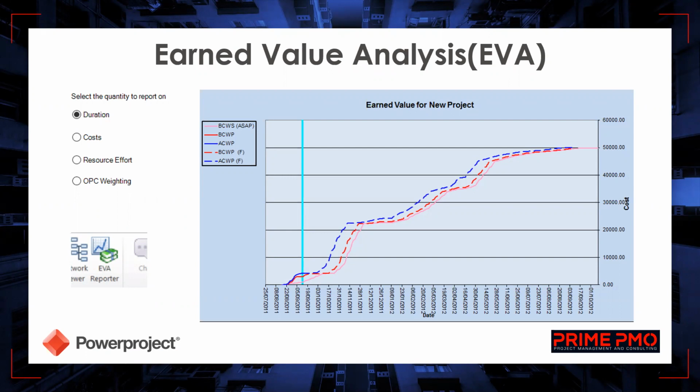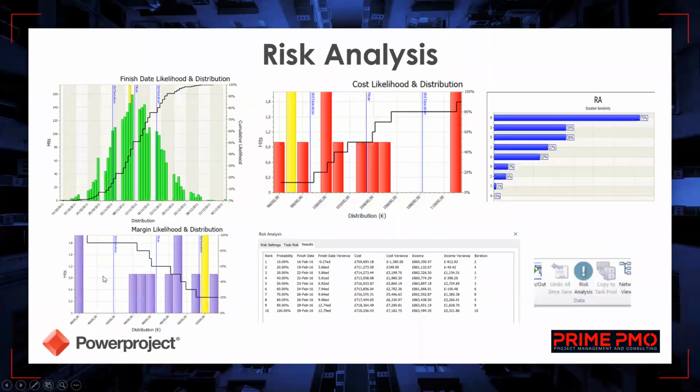The possibilities of getting the earned value, there are a few ways based on the duration, cost, the resource effort, or overall percentage weighting. So this module is included in the Powerproject. The same goes for the risk analysis: we are able to have the basic risk analysis reports, like for the duration likelihood, the cost likelihoods, distributions, and also see the values for the margin likelihoods and the distribution. So this module is also included in the Powerproject.